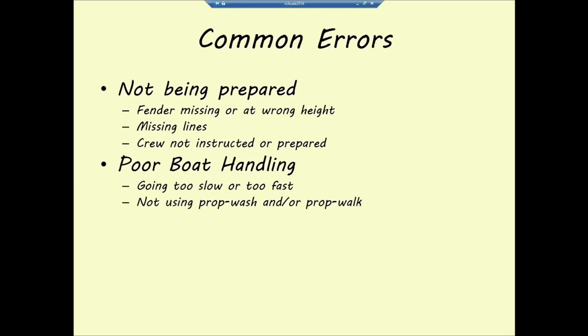Now the purpose of the prop wash then is if you get into a dock and your stern is off the dock a little, you can flip your rudder over away from the dock, just give the engine a little oomph, and it'll kick your stern into the dock without really moving the boat forward very much. If you're using prop walk, and if you're docking on the side where your prop walk tends to pull the stern, just putting it in reverse to bring it to a stop will tend to pull the stern of the boat into the dock for you, which is quite handy.